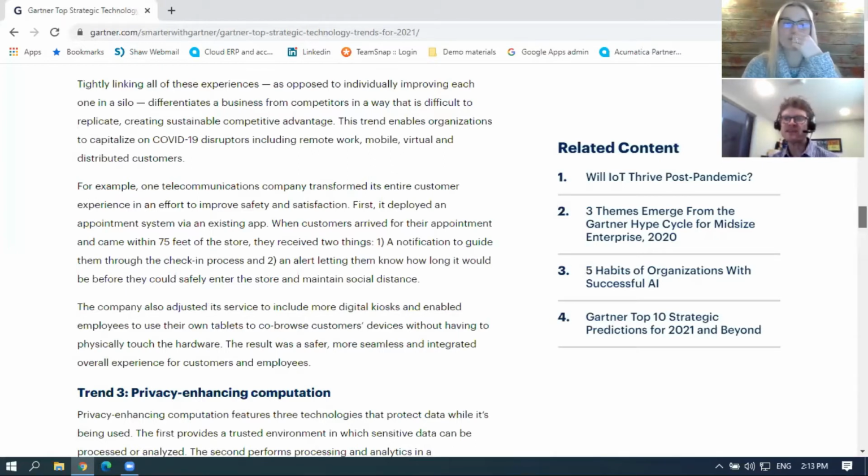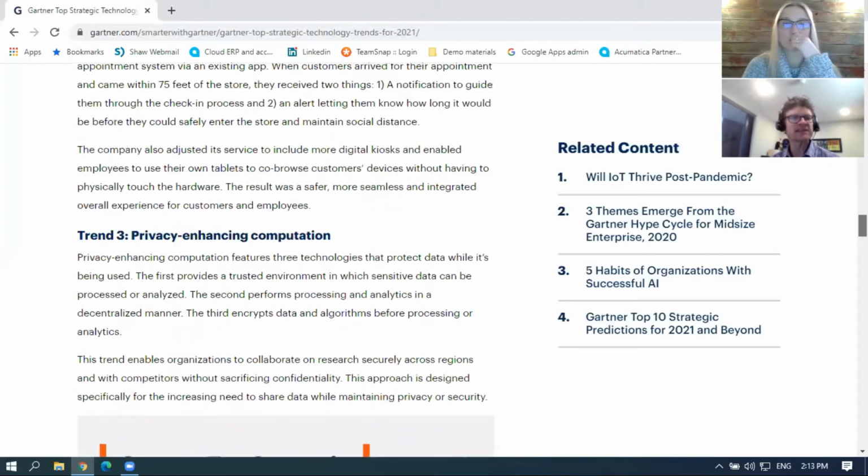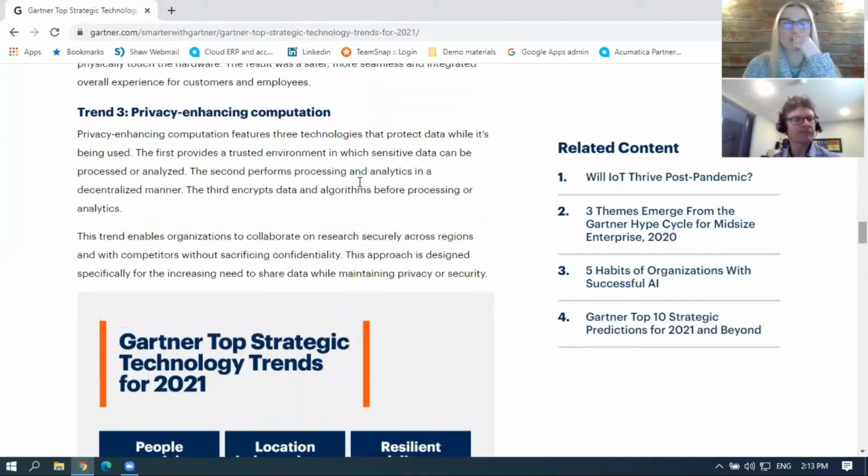The privacy, we know that there's some privacy stuff going on for sure, and I think that'll be a trend. And again, the idea is that we still have an increasing need to share data. We're not going to give up the apps that work so well on our smartphones, so I don't think we're going to stop using those. But the attention to privacy and data will be something that carries on here.